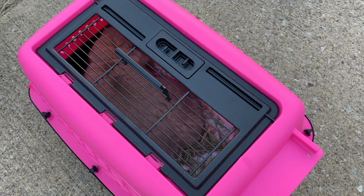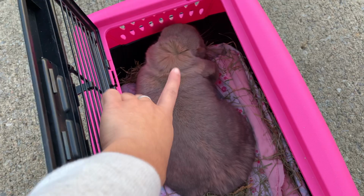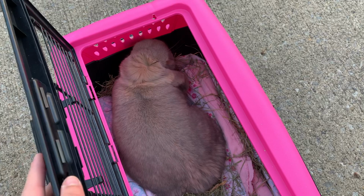So I'm so excited. I just wanted to show you the cage that I have Milo in to go and pick up Heidi. So this is from chewy.com. It's just a pink one. And then I have some receiving blankets from Amazon rolled up as little bumpers on the edge. And I did have a nice little pile of hay, but then Milo decided to dig and get it all around. So that's why it looks like it's a mess.